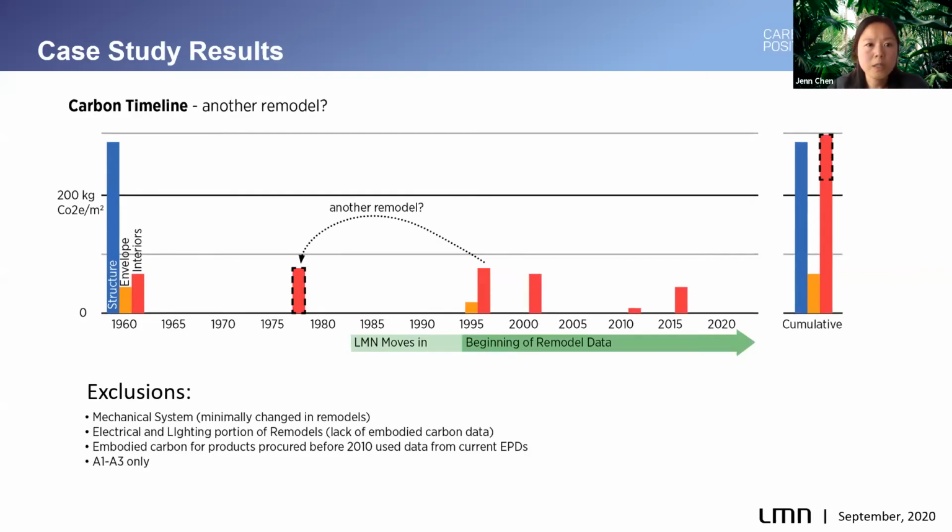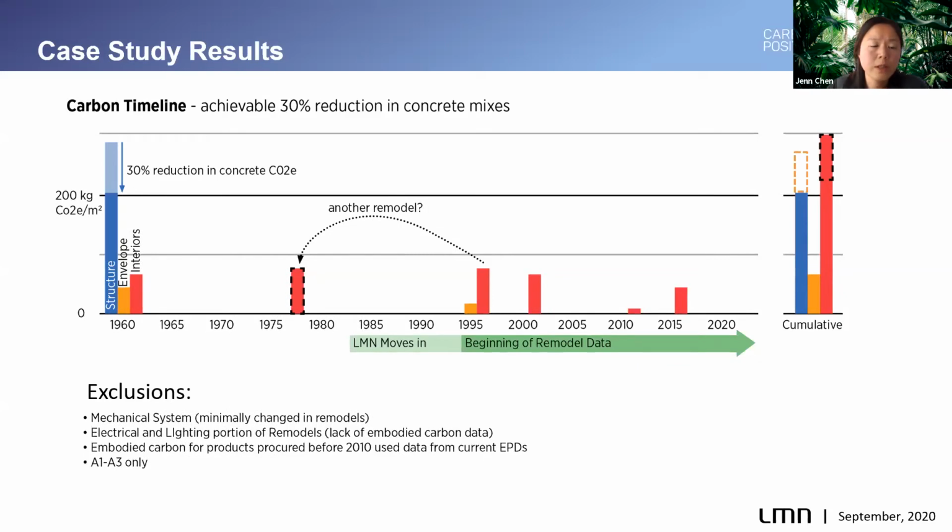And the building itself was built in 1959, so even though we only have data starting from after we moved in, we can assume that if we were renovating every 9 years, we probably would have had another renovation 9 years prior to this. So if we add that on to our cumulative embodied carbon, the overall value is actually higher than structure. And if we can achieve the 30% reduction in concrete mixes that we can with current day technology back when the Norton building was built, the cumulative embodied carbon is actually higher than structure and envelope combined. So as you can see, throughout a building's lifetime, the TI embodied carbon actually adds up fairly quickly.